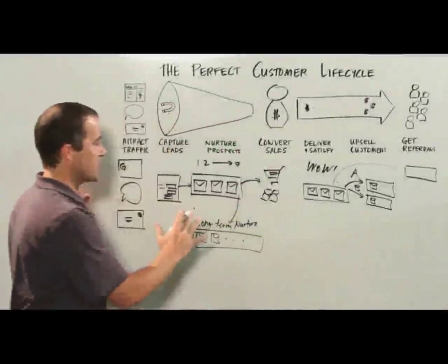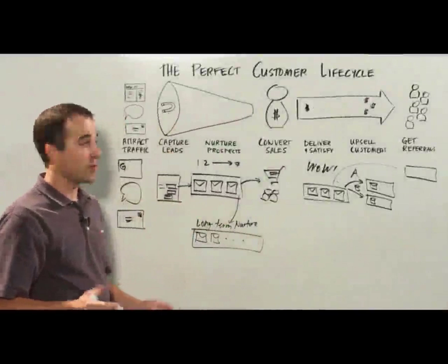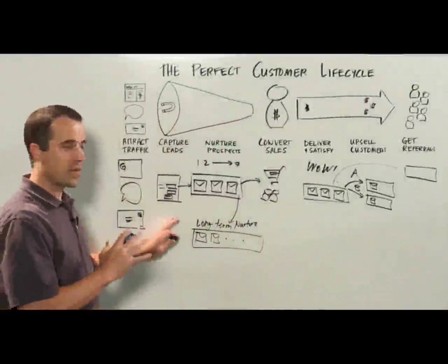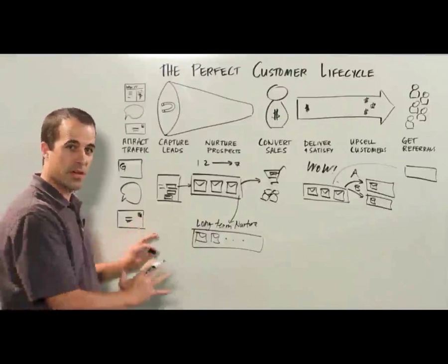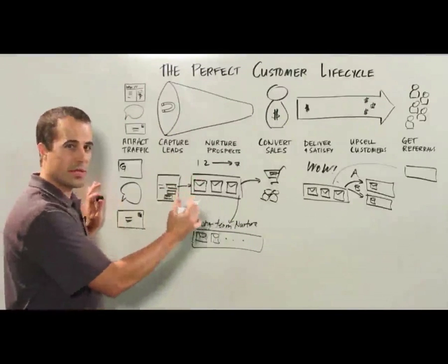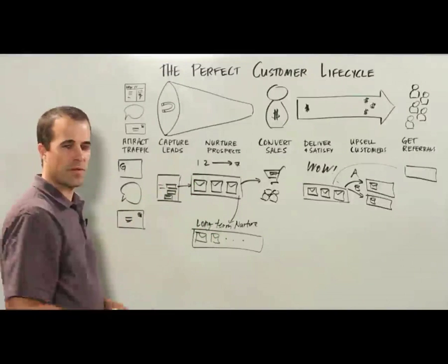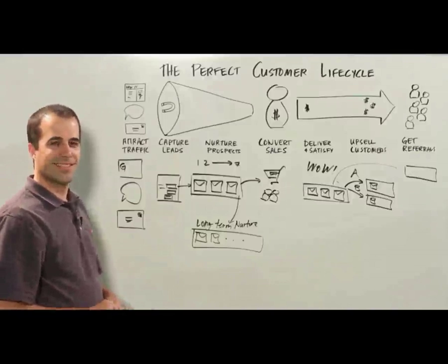So again, as you look at this and you compare this with a typical customer life cycle, the perfect customer life cycle is the way of the future. The new breed of entrepreneurs that understand marketing automation and they understand the new way to market get that this is the way to go, not to follow the masses and what everybody else is doing.